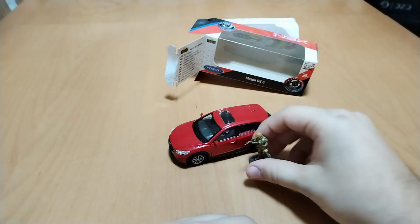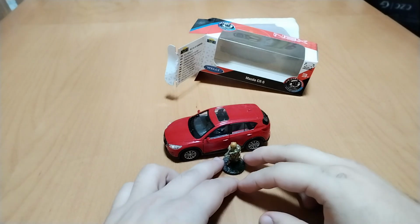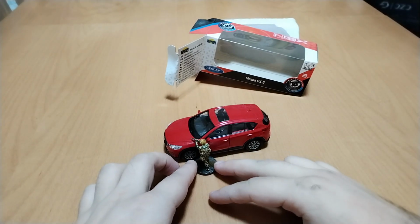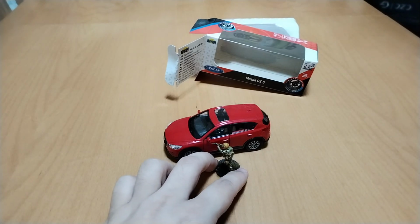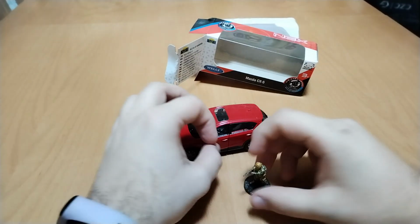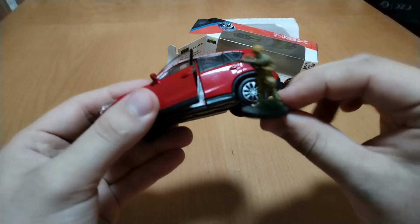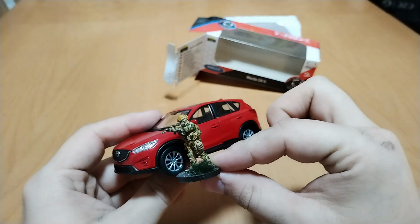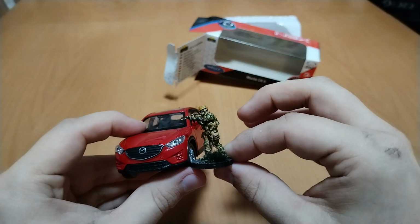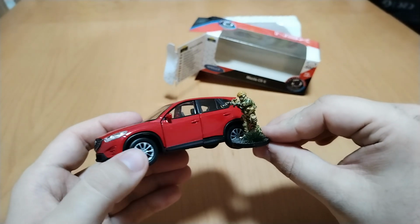So, let's put a soldier next to it. And, well, at first sight we can say that it would be 1 to 32, and it looks sort of off scale. Well, sadly, it's way too big for the 28mm models.